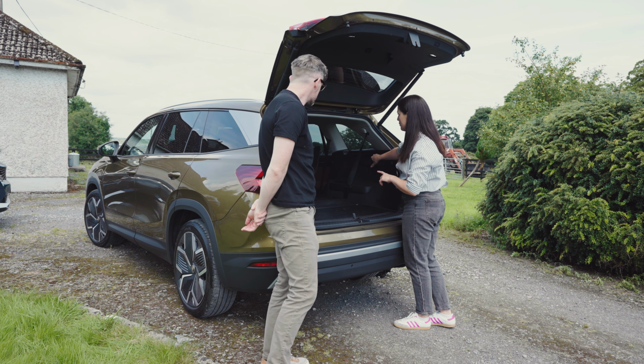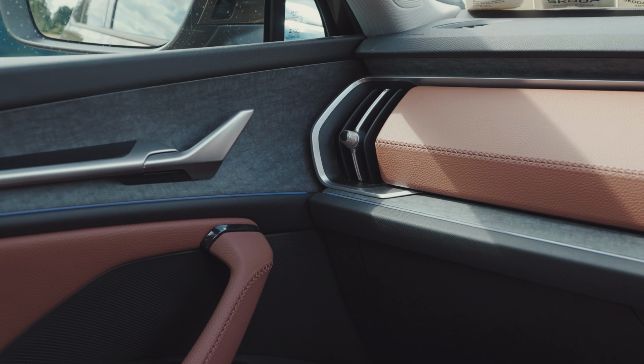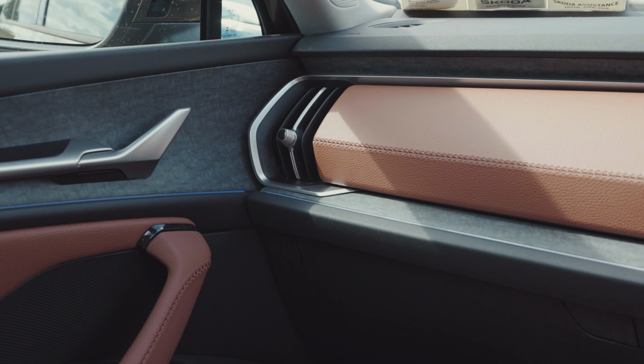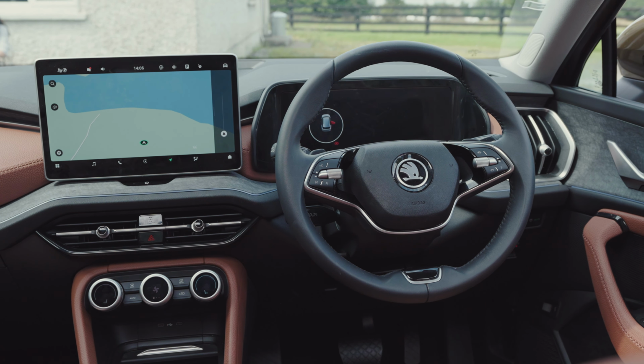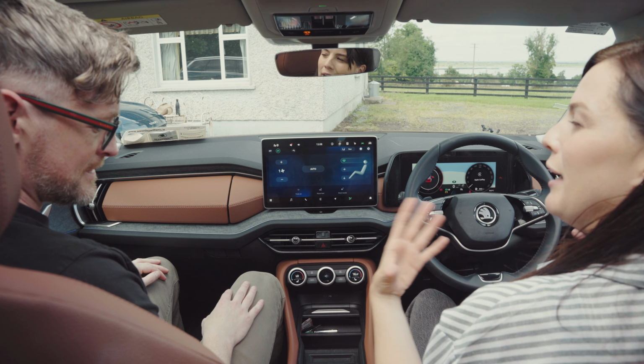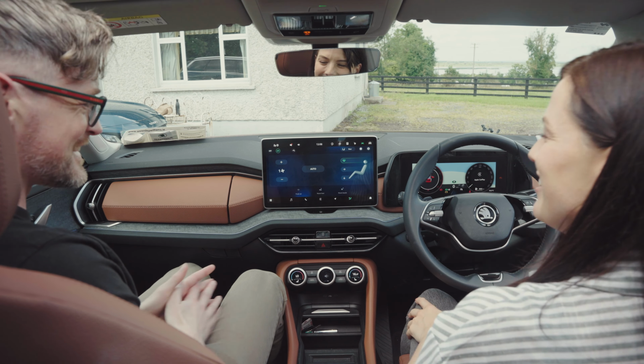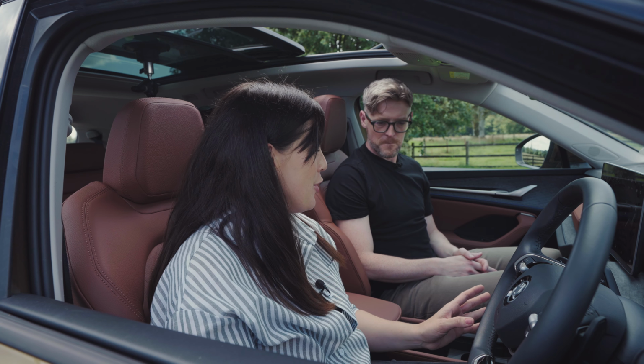Before we get into the meat and potatoes of this, I want to address the brown in the room with a bronze exterior. This is a brave choice. I know, it's hard to look past the brown leather. Look, each to their own. Not my cup of tea either. It's a little bit Anglo-Irish bank for me. It's a little bit S-class, you know. Yes, it is. Not necessarily Kodiaq.